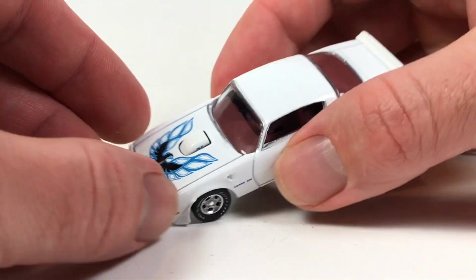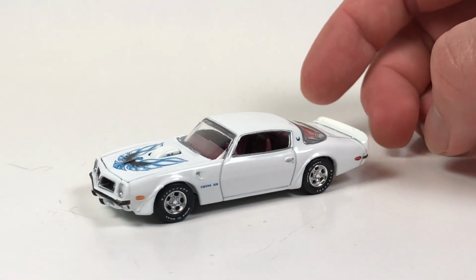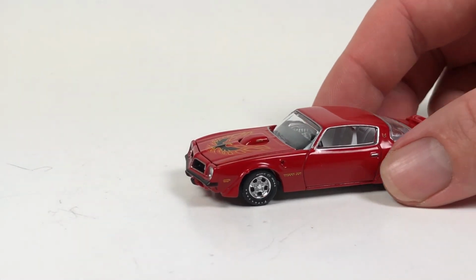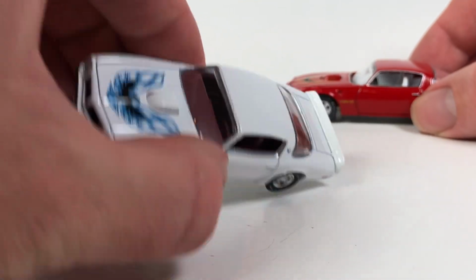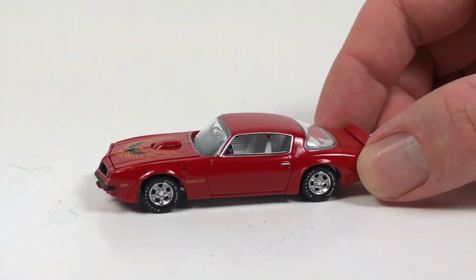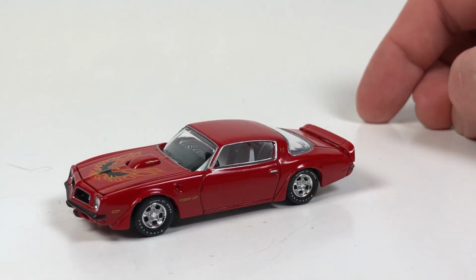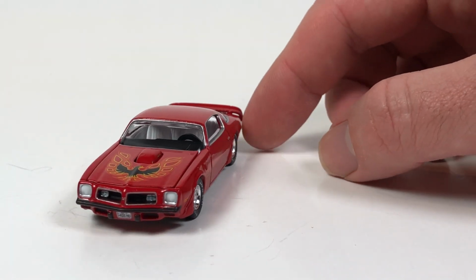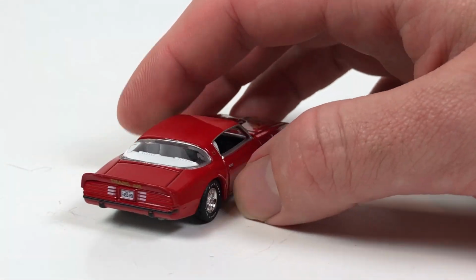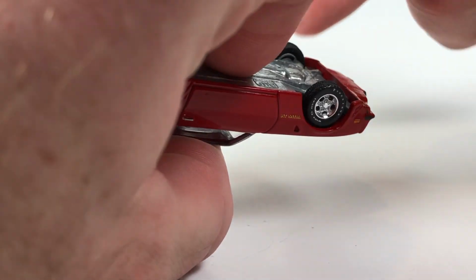And this hood's going to struggle to open, and that's fine. We don't really need to open it. Maybe this version B will come out easier. Here is your version B release. Oh, this one also has a maroon interior, by the way. This one has a white interior with a black dashboard. And the color of this one is Buccaneer Red. It's got a yellow and orange bird on the hood. Again, really nice release of this car.